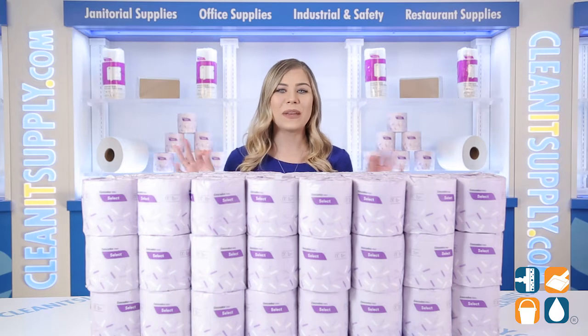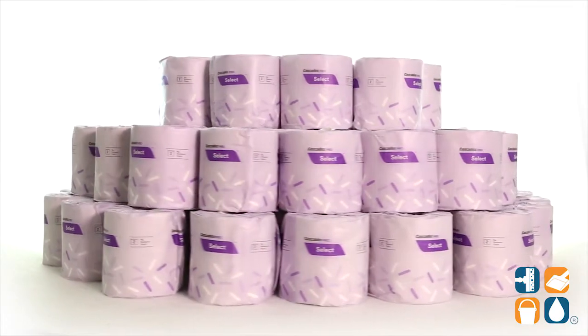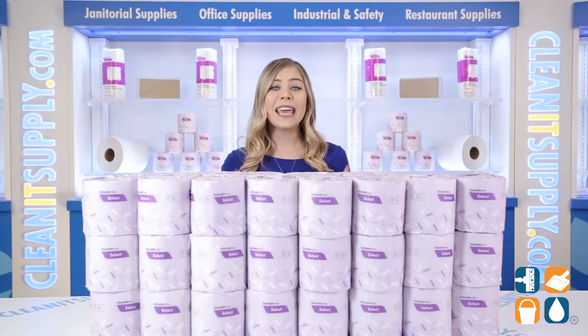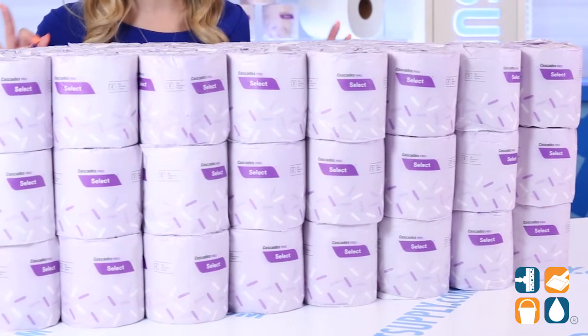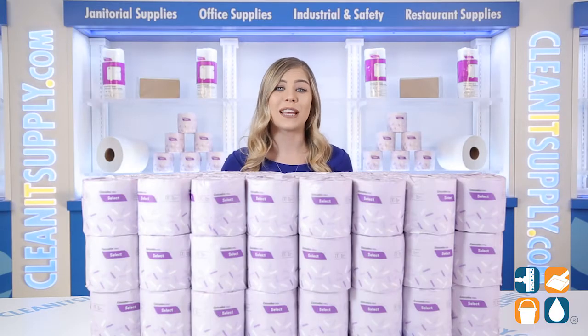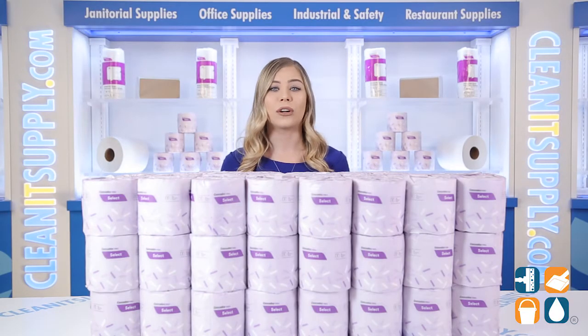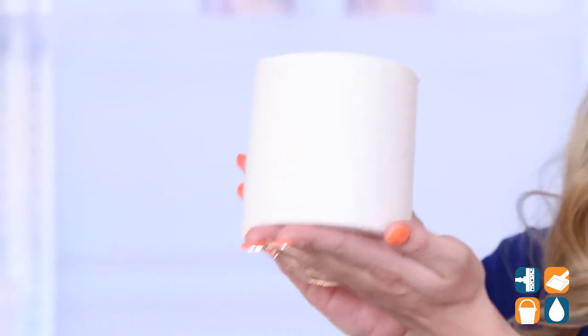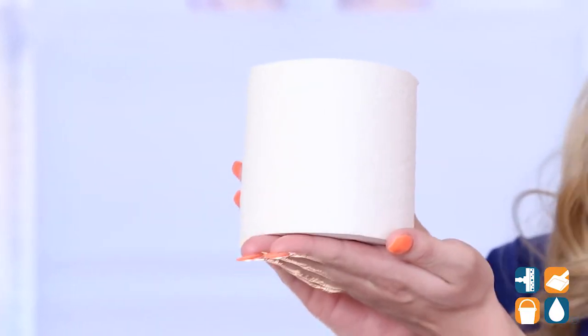Introducing Cascades Pro B020 Select Standard White 2-ply Bath Tissue, 96 rolls per carton. Detail product breakdown. Let me tell you what it's all about. Get comfort at an economical price with this reliable bath tissue from Cascades. This product is made from 100% recycled fiber and whitened without chlorine. Embossed for added absorbency and softness, this bath tissue is biodegradable and safe for septic system and plumbing.